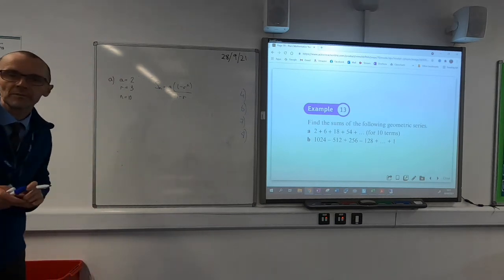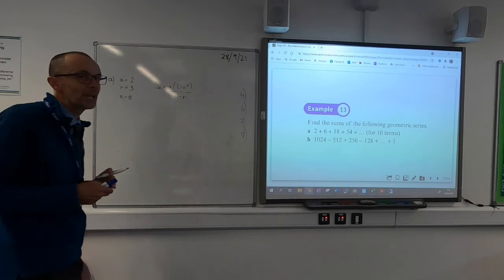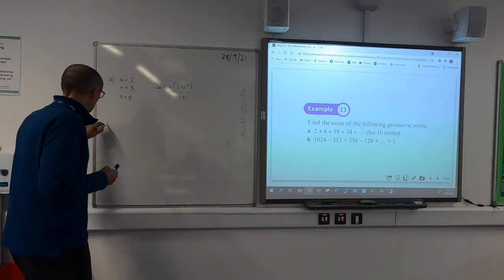It's going to be big. When you multiply to make a sequence, you get big numbers, and when you add those numbers up, it's going to be really big.